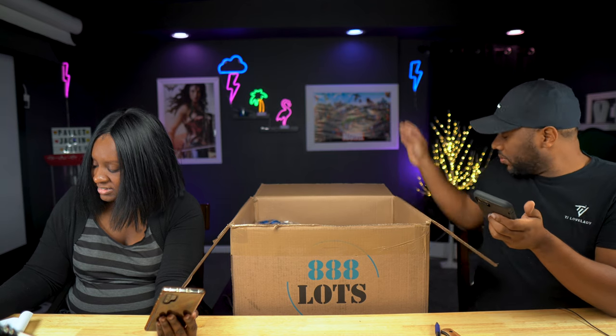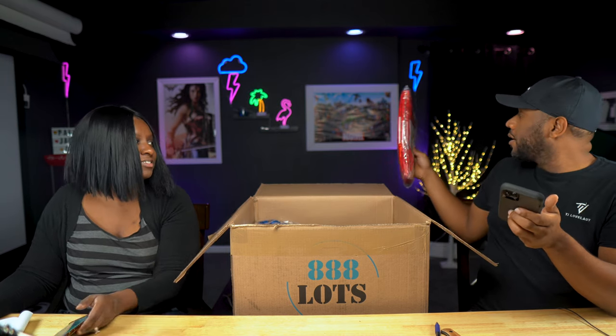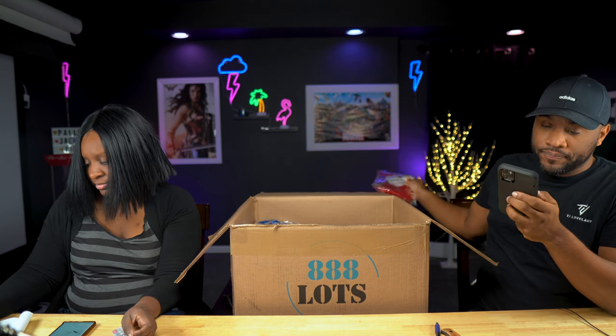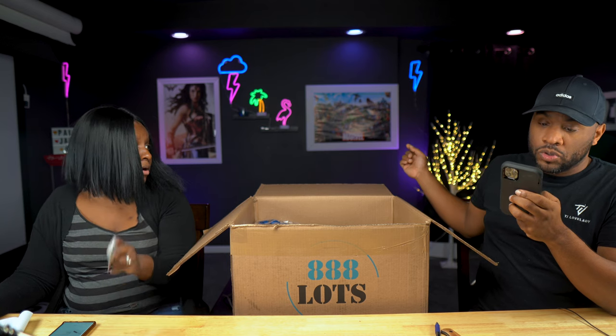These wine bottle holders, I'm going to say $5. Yeah. It's like eight, but five is perfect. Wine bottle, a three pack. How much is the wine bottle?